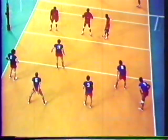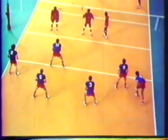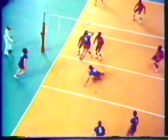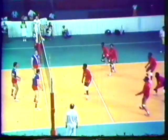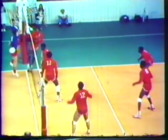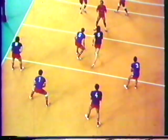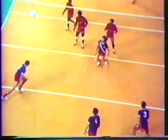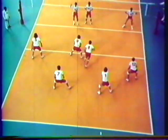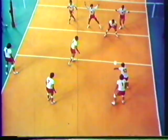Here we see service reception with number 9 of Czechoslovakia penetrating from position 1 to set the ball. Let's look at right side penetration once more. Now we look at a reception with the other Czechoslovakian setter, number 6, coming in from the center back position. We see this alignment demonstrated once more, this time with Poland's number 6 setting.